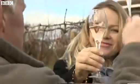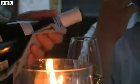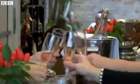Cheers. Cheers. At the moment in China, the main wine market is for red wine, because the Chinese population have been brought up on warm drinks rather than cold drinks. But the new generation of people are now switching to cold white wines and cold sparkling wines. And we just think that it's a good time to get into China.